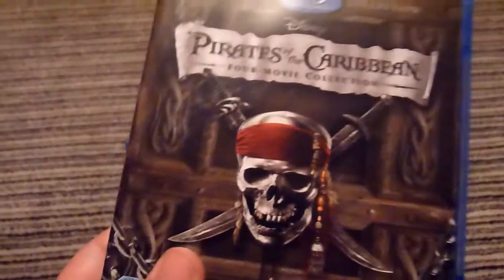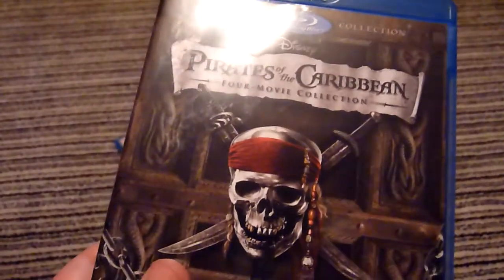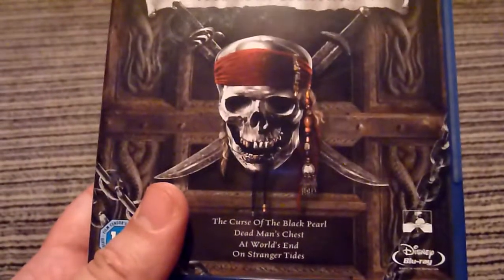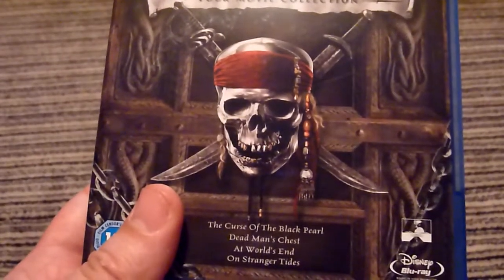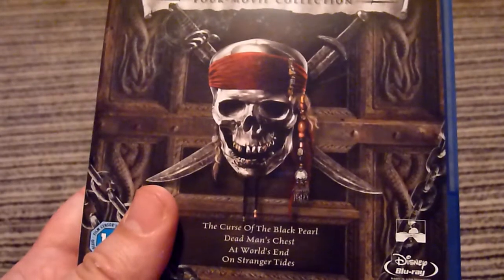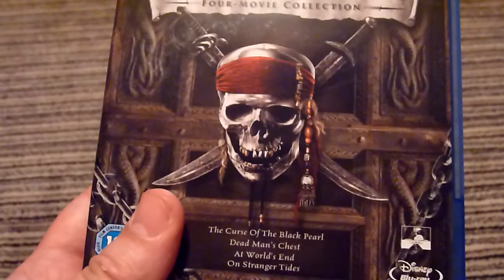Next one is a box set. This is Pirates of the Caribbean, and this is the first 4 movies, or the 4 movies they've made so far. These are the 1-disc versions, don't have any extra features. Discs in there, just what's on the main discs of the film.